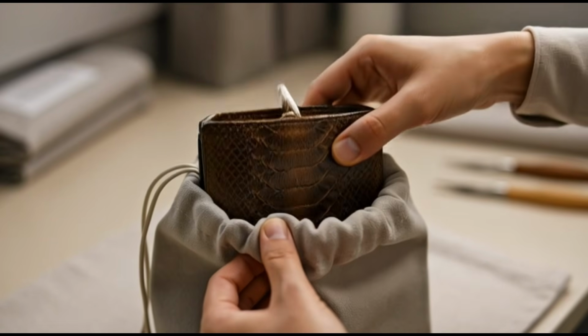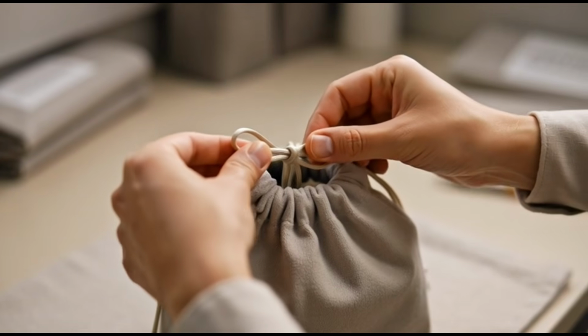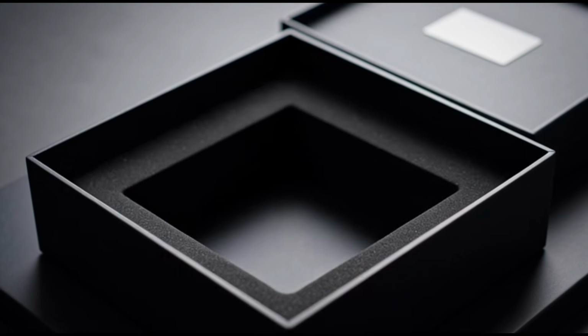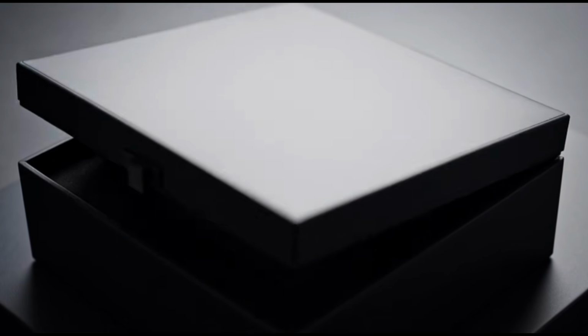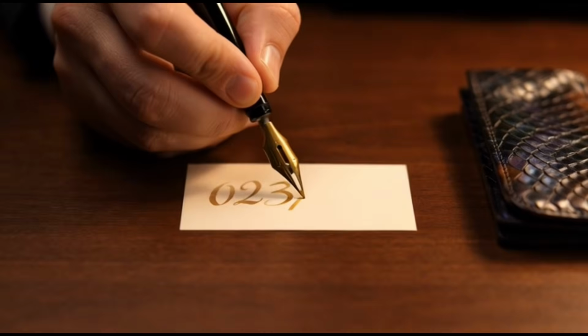Protected even before it meets the box. Our python leather cradled in flannel. The unboxing experience of our python leather pouch is as refined as the accessory itself. Each limited python pouch is individually numbered, yours alone.